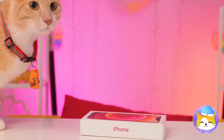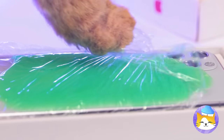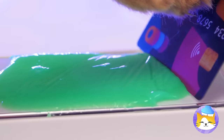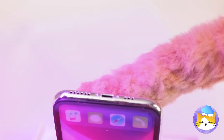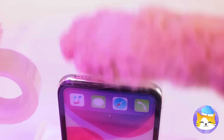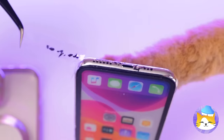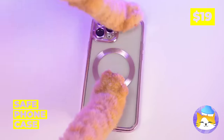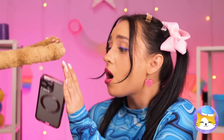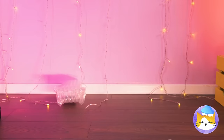I hope Kitty likes her new iPhone. We made sure to order extra slimy. But we could save that for later. Let's add some tape on the end. It's like a pore strip for your phone. Now let's try on this clear phone case. Here, you want to try it out? I see you spraying for the bubble wrap airbags.